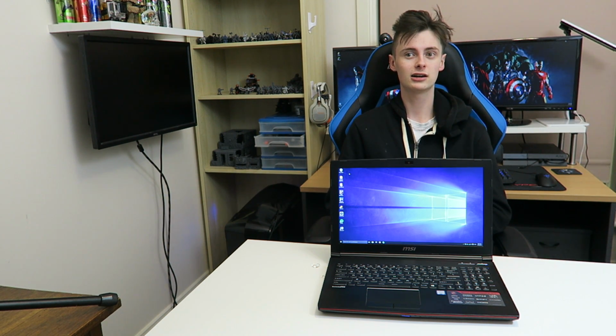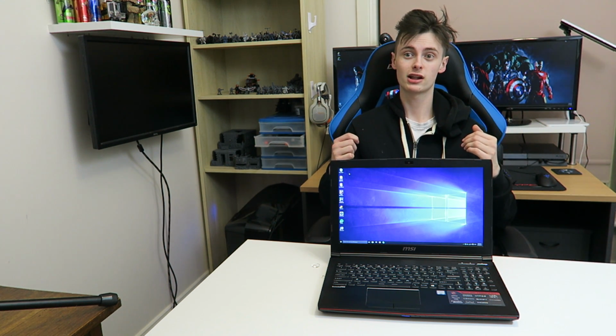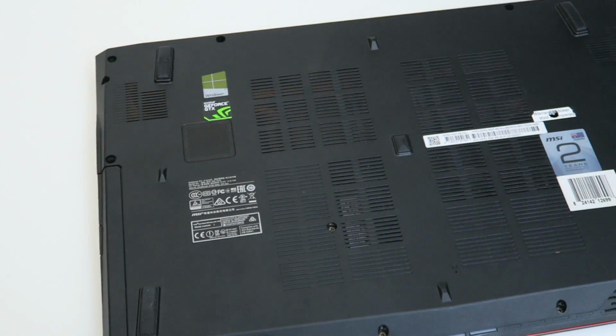As for the 1TB hard drive, it's a standard 2.5 inch SATA bay drive. It's easily hot swappable, and if you'd like to upgrade it, there's no reason why you can't. Some of the other internal hardware specs we have are your Killer E2400 Gigabit Ethernet, but welcome to Australia where we will never get close to those speeds, Bluetooth 4.0, and 802.11 AC wireless.